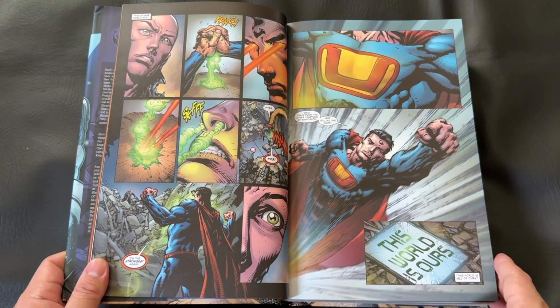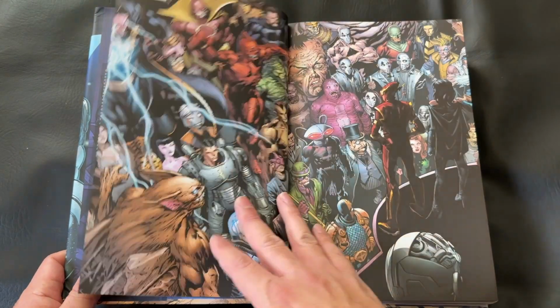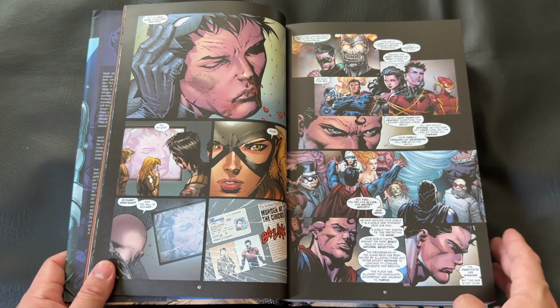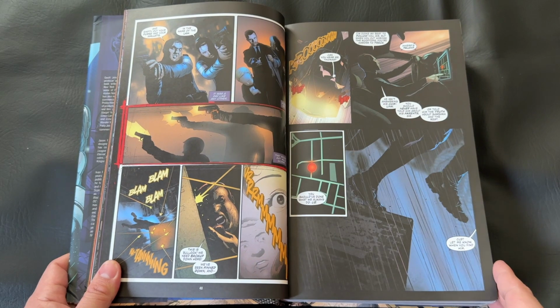But again, from what I understand from reviews, some of the best story arcs from this Geoff Johns Justice League era occur in this omnibus, and this one is just gigantic. I love the way they put this together. It's very similar in formatting to Volume 1, so it looks great on a bookshelf.